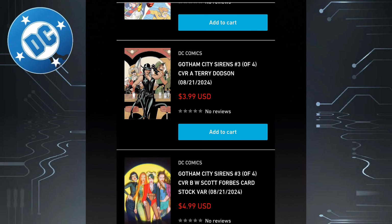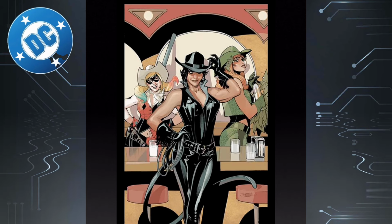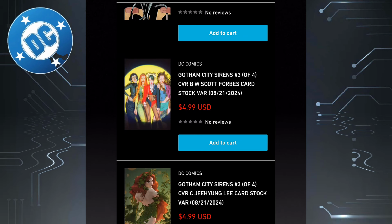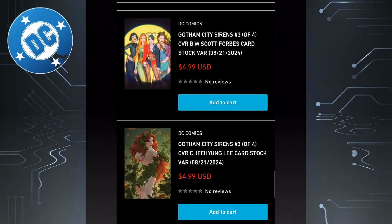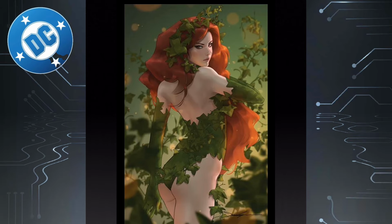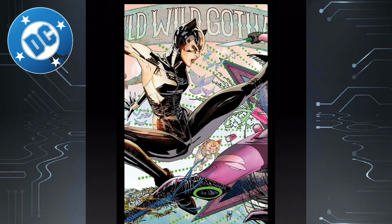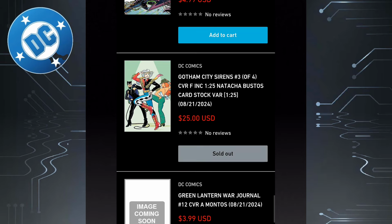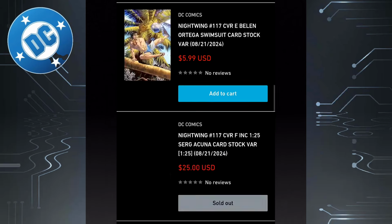And then we got Gotham City Sirens 3 of 4 cover A, done by Terry Dodson. Then you got cover B. So it looks like a Lady Gaga, right? And then you have cover C, Poison Ivy. And then you got that cover D by Guillem March. This one's sold out, so I can't even show you that. Let's go on to the next page.